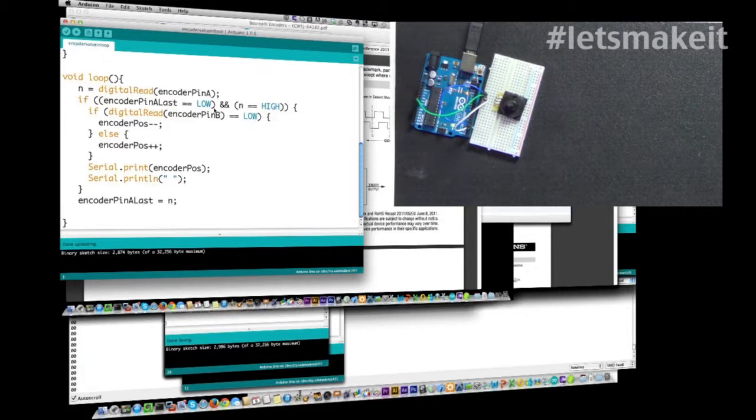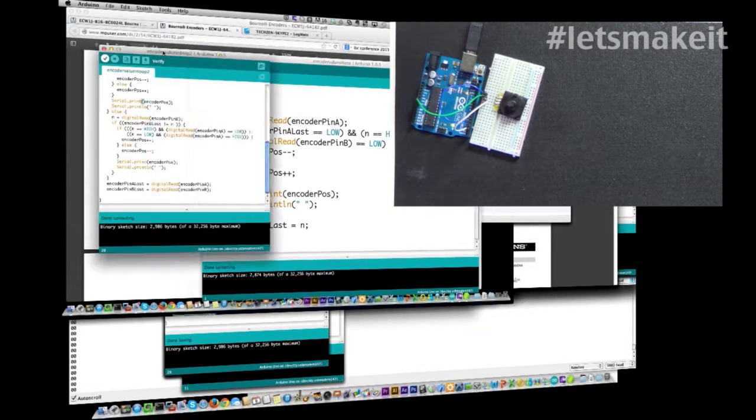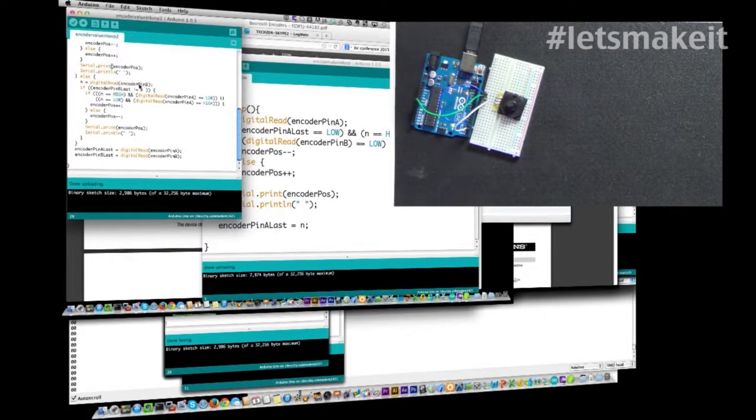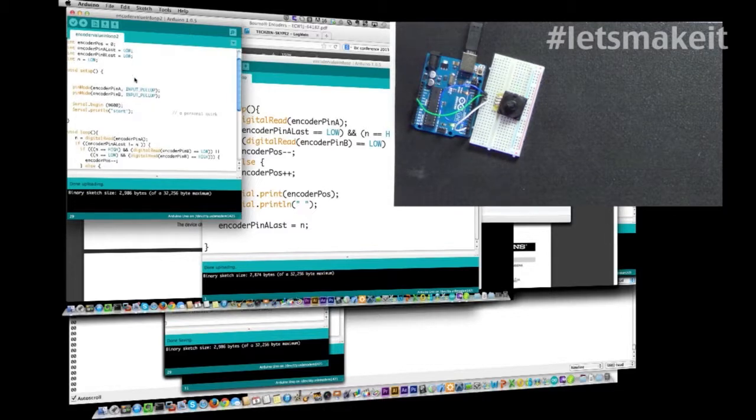So what I'm going to do is open up the other one, which I have here, which is the second program that I wrote. And again, very simple. At the top, you're going to see everything's still the same. But you see I've added this encoder pin B last, so I can keep track of that. Doing our input pull-ups right here. Let me bring this up a little bit bigger.